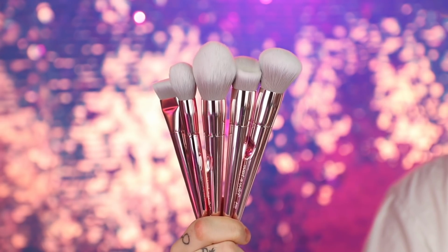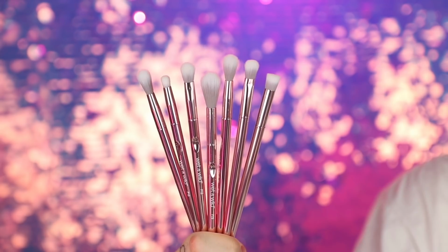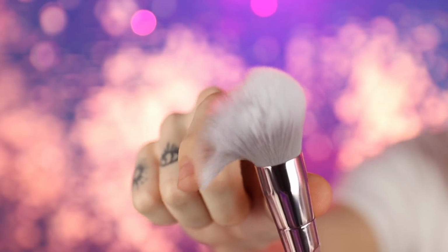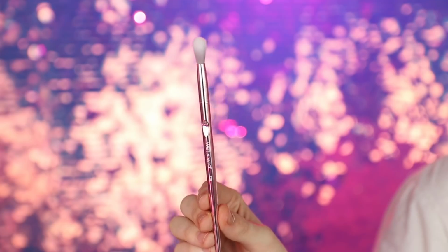Can we talk? Did anyone else know that Wet n Wild has pro brushes? Are these new? They're new to me. I'm pretty sure these are new. First of all, these are gorgeous brushes. And they're super soft. They're synthetic. They're cruelty free. I'm so excited for Wet n Wild to be expanding their brush line and coming out with new brushes because it just makes things more accessible to people.